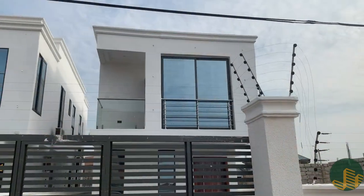My name is Portia and I'll be introducing to you our just finished project, which is Oakland Valley, just behind the British International School at Eastlegon.